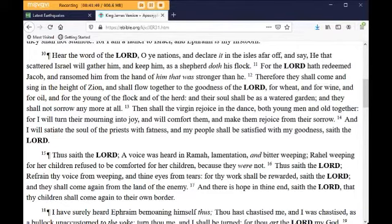Therefore they shall come and sing in the height of Zion, and shall flow together to the goodness of the Lord, for wheat and for wine, and for oil, and for the young of the flock and of the herd. And their soul shall be as a watered garden, and they shall not sorrow any more at all. Then shall the virgin rejoice in the dance, both young men and old together. For I will turn their mourning into joy, and will comfort them, and make them rejoice from their sorrow. And I will satiate the soul of the priests with fatness, and my people shall be satisfied with my goodness, saith the Lord.